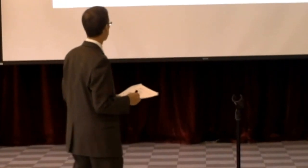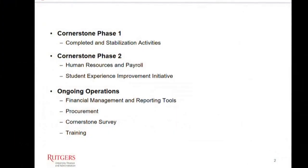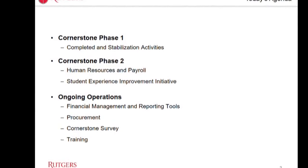So I want to go over completed and stabilization activities that are continuing from the original phase, updates on the two major projects within phase 2, and then some ongoing operational things, in particular around reporting and procurement.